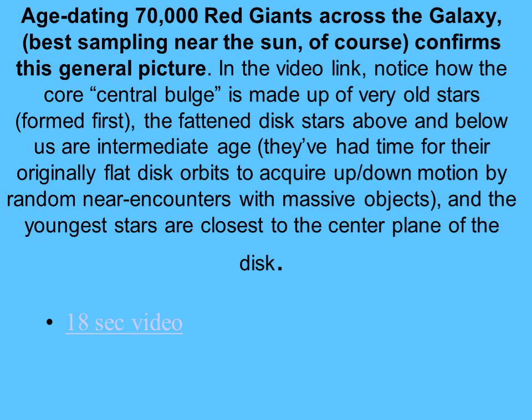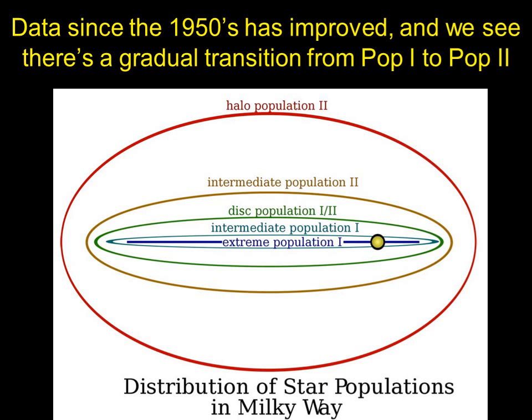Age dating about 70,000 red giants across our galaxy confirms this general picture. In the video link, you'll notice there are more stars in the central bulge, and they make up the very old stars which formed first. Then there's the flattened disk above and below, which we call the intermediate age disk, and the youngest stars are the closest to the center plane of the galaxy. Extreme Pop 1 stars are very tightly fit on a flat plane. And of course there's a gradation in between. They're not really that distinct from each other. It's a whole distribution.